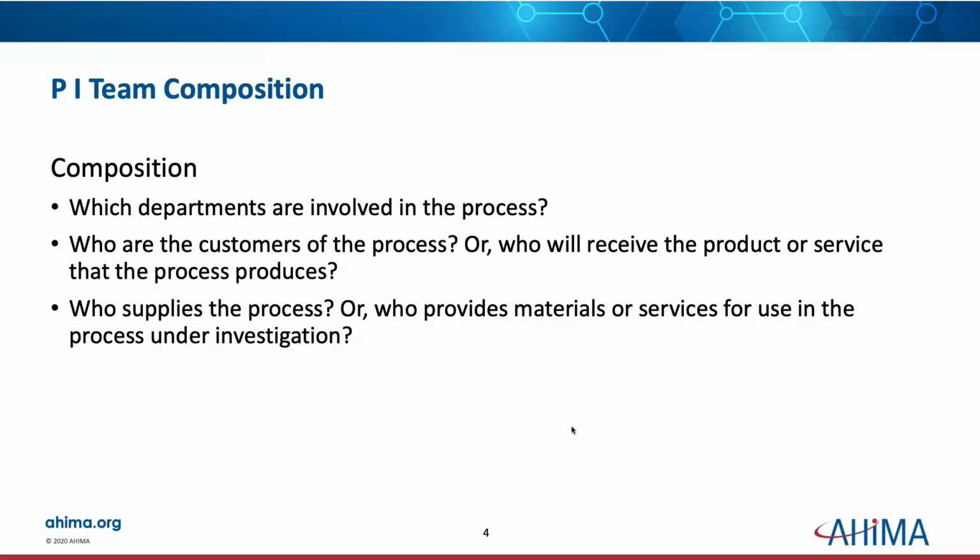So you've got to make sure that you're thinking about not just who should be responsible or who you think is responsible or who has a hand in it. You've got to talk all the way through the process from start to finish, who's involved.